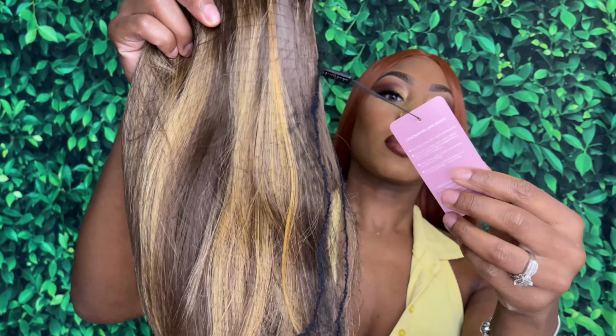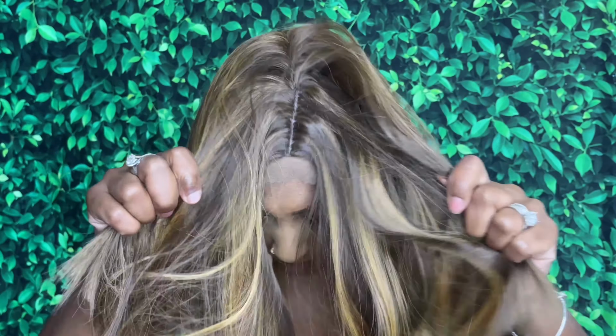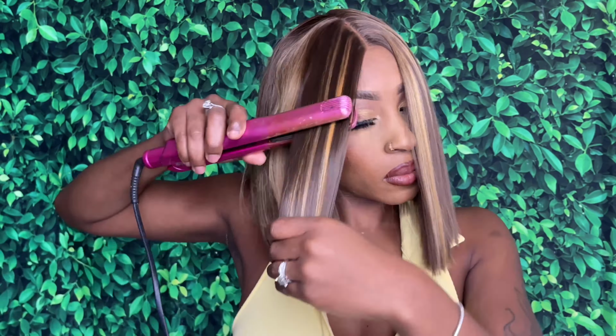Okay, this wig is cute. Okay, I see you, Amazon. I see you, Lemonwigs. This is cute. Girl, what?